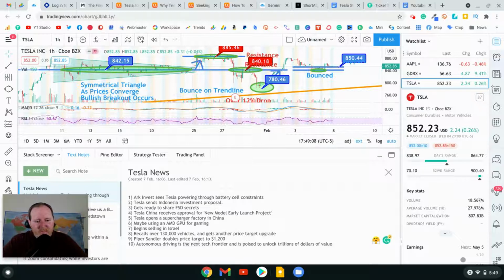All right, next up is Tesla opens a supercharger factory in China. That's great. They have plans on opening 2 supercharger factories. So one is open. Now, this factory will produce 10,000 units per year.